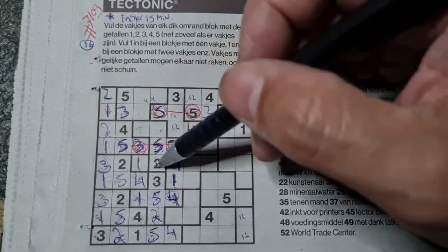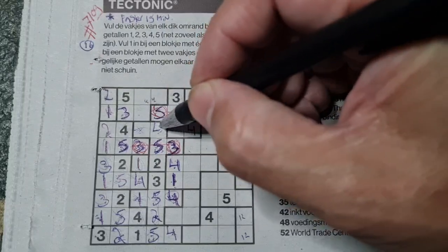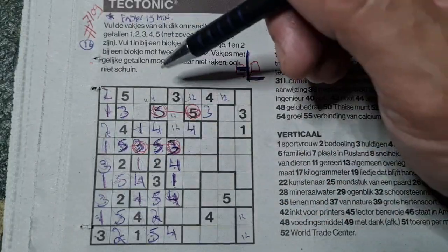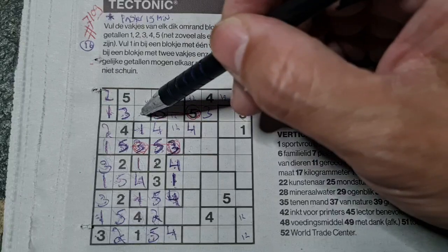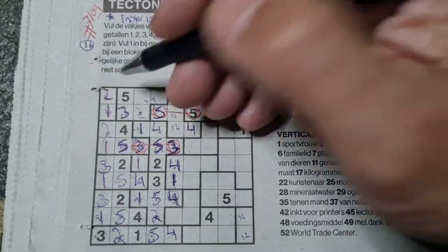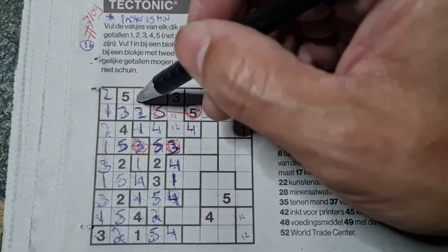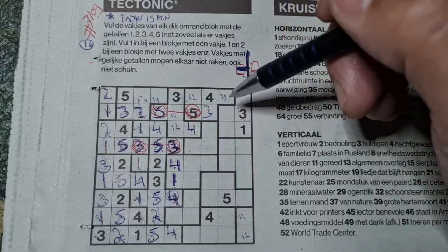2 numbers left in this area for numbers 1 and 4. We have a 4 there, no 4 there. 4 should be here and 1 goes there. I think this box should be 2 because it can be 1, should be a 2, can be 3, can be 4, can be 5. Yes, definitely 2. 2 numbers left in this area for numbers 4 and 1. Let me mark those 4 and 1. Okay.